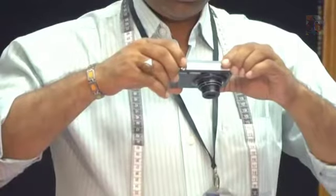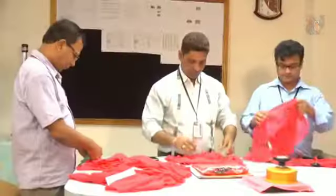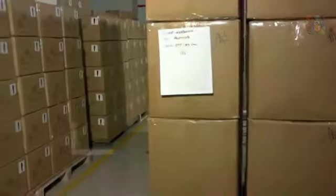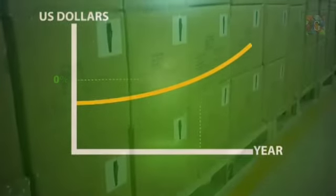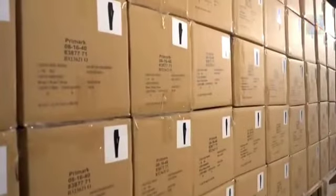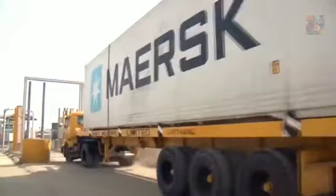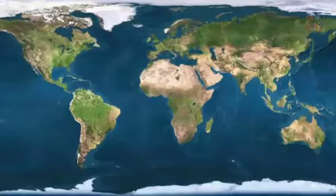On average, increasing by 10% each year over the previous years since launch, Rising exported apparel and yarn worth about 107 million US dollars in the fiscal year 2013-2014. Export is projected to rise further soon, as it has strengthened its backward linkage vigorously.